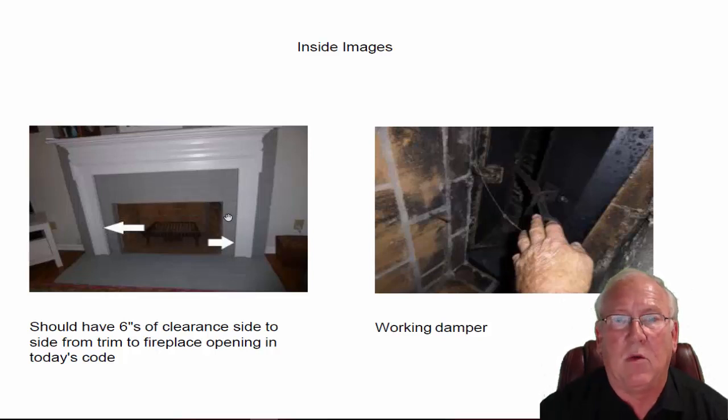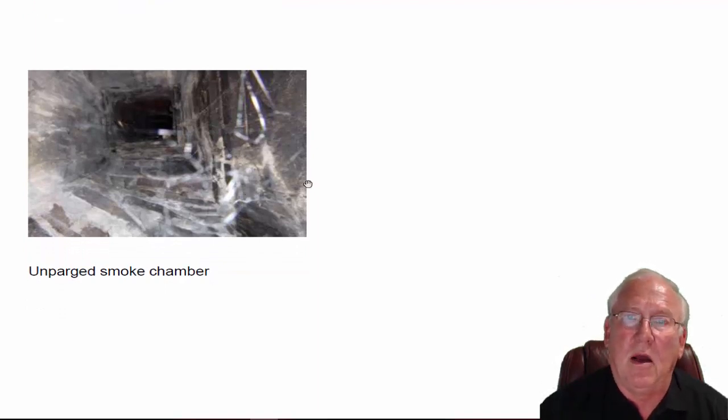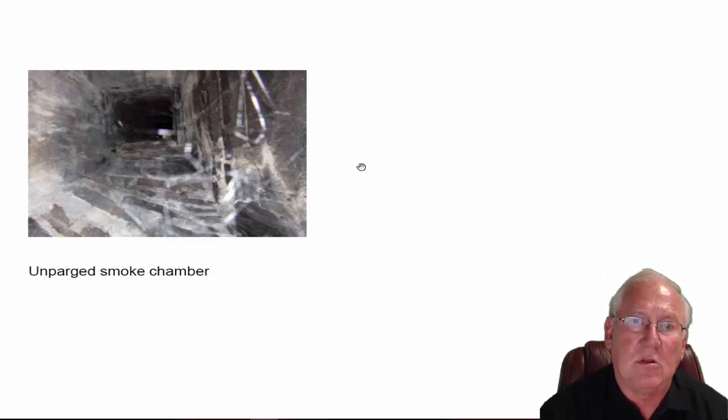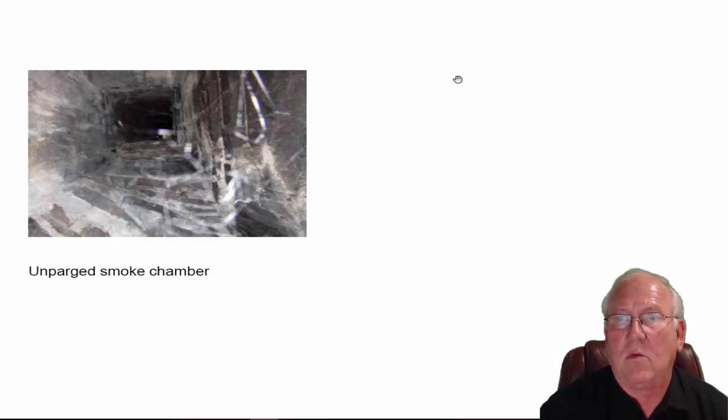It's the same way with the smoke chamber, by the way. A lot was made about this smoke chamber not being parged. Well, that's a fairly new invention. Now, we've been parging smoke chambers. I have since 1980, since I started in the chimney business. But we parge them for other reasons. We parge them for insulation value if customers are having legitimate problems. Sometimes it can pick up the draft a little bit and help it draw a little bit better because just like a boat, you don't want a rough surface. If it's unparged, it can be a little bit rough. This one's about as close to being parged as possible, and I think the mason just did that. I mean, it wasn't code required when the house was built.